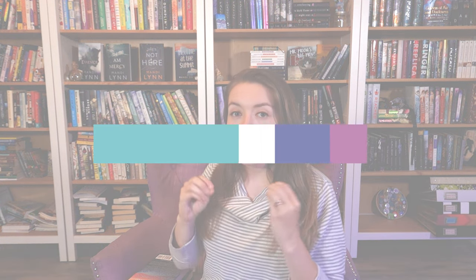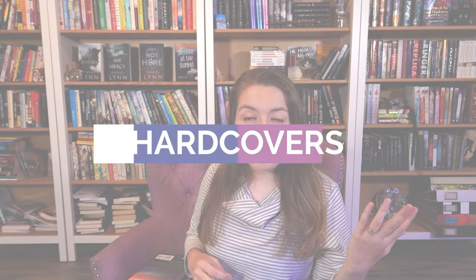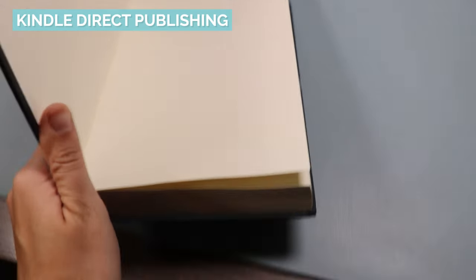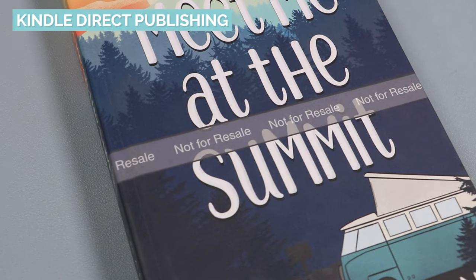And the last thing I want to mention, just because it came down to KDP and IngramSpark, is hardcovers. Both KDP and IngramSpark offer hardcovers now. IngramSpark offers traditional hardcovers with a dust jacket, whereas KDP does not offer a dust jacket. The cover art is printed directly onto the hard cover. So if you want to publish a hard cover and having that dust jacket is super important to you, you might want to consider that.